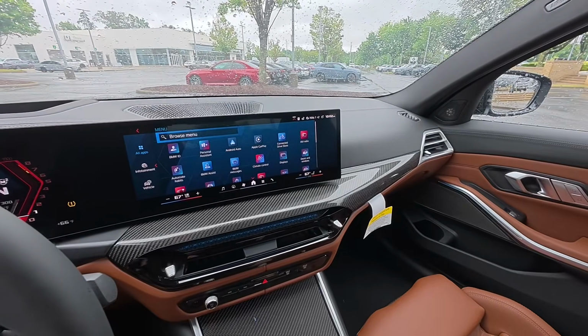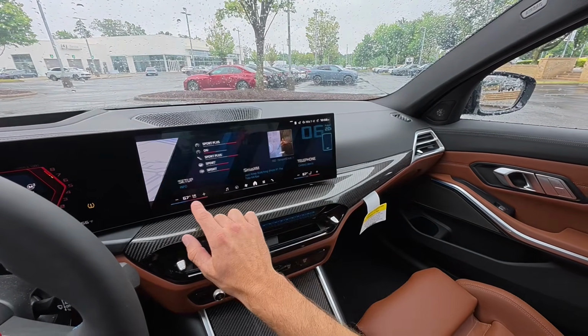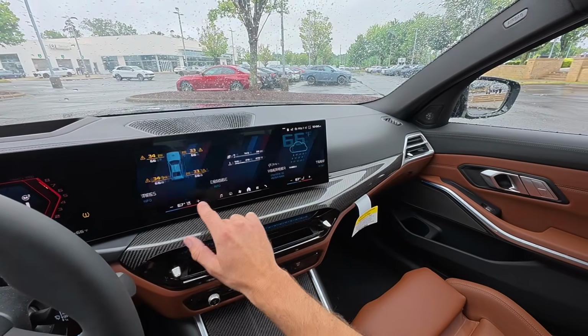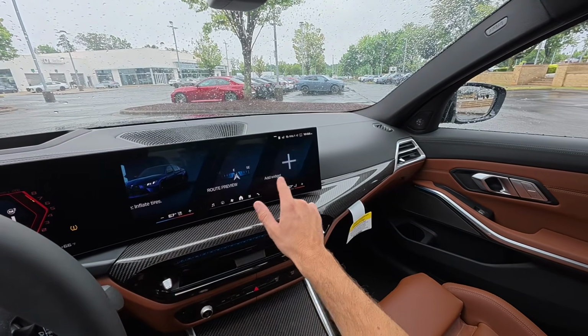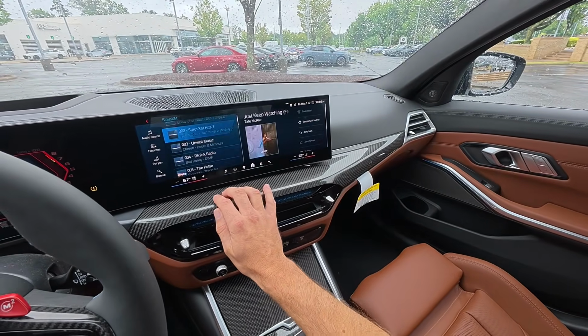There's Apple CarPlay, Android Auto, all of the lighting. You have quite a lot to gain access to. There's also the home screen, which you can customize with all of these widgets, depending on what you'd like to see. And then you can easily get into all of these adjustments here.